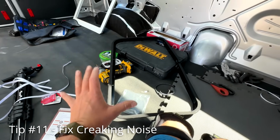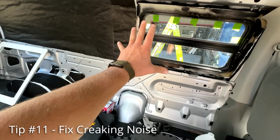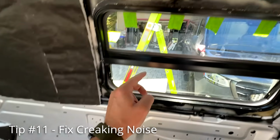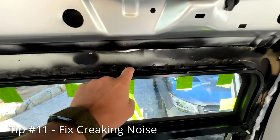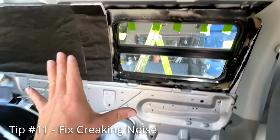It's been about a week since I installed these windows. What I've noticed is that they kind of creak as you're driving. I assumed that it was because this metal face was directly up against the metal and spray paint that we put on the window here, and you can kind of see it's already rubbing off a little bit. It was very, very annoying.